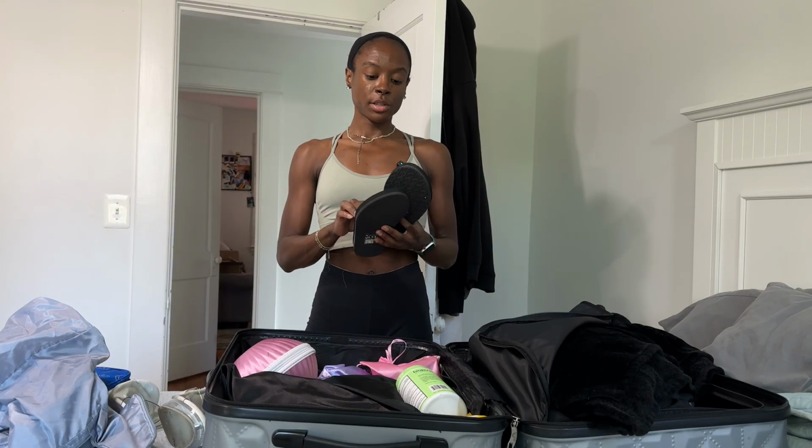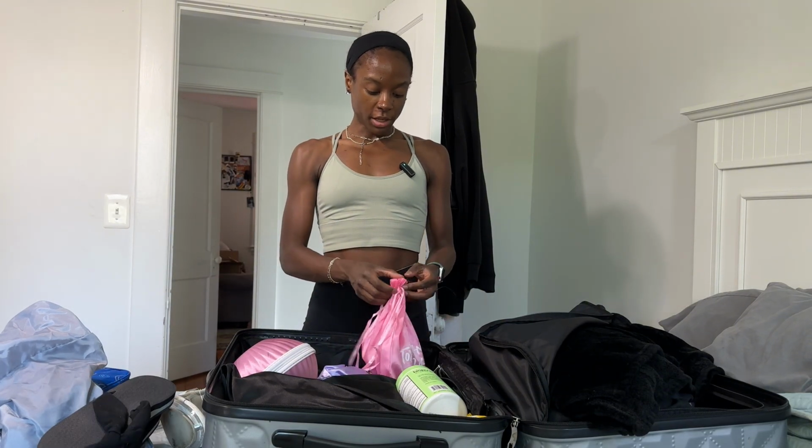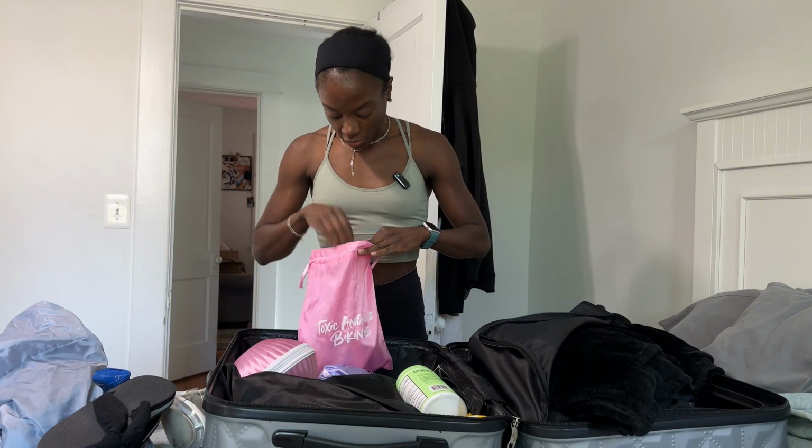Next, I have flip-flops for when I go to get my tan, just to have something on my feet. So definitely need those. I always get black, so that the tan doesn't ruin anything. If you're wearing a pink pair of flip-flops, the tan can ruin that, so you don't want that to happen. So just black. I have here a Toxic Angels little bag, but inside is not a suit. It's my jewelry.